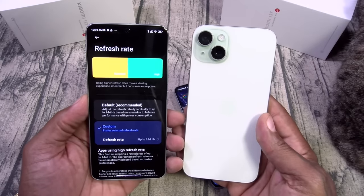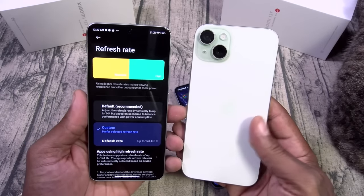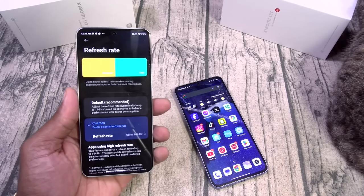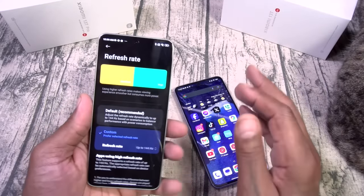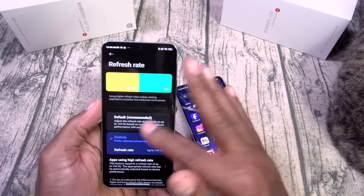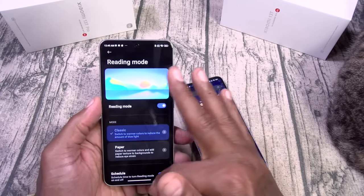$900, 60 hertz. Apple, go eat a dick. All right, I'm sorry, I'm gonna roast Apple so hard, man. Y'all gonna love it. Y'all gonna love it. Anyway, no, let me calm down. All right, so like I said, all of the settings identical.